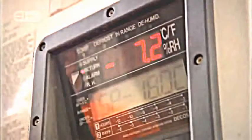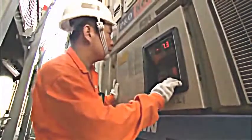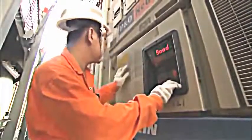Jonathan, the first mate, hooks them up to the ship's power supply in order to get the refrigeration units working as soon as possible. While on board, the crew will check their temperatures twice a day, every day.